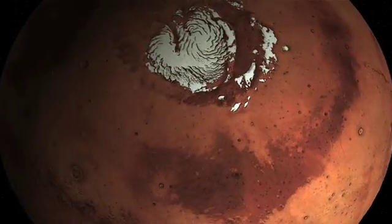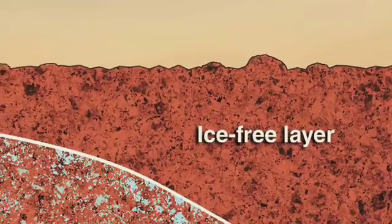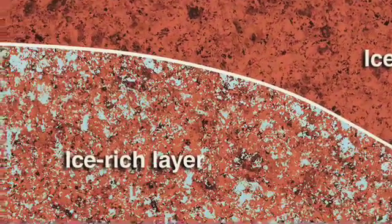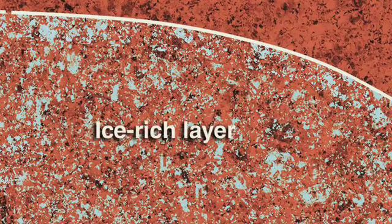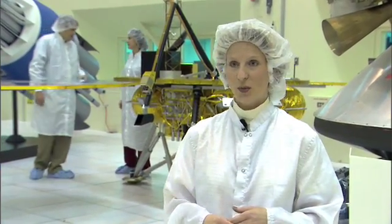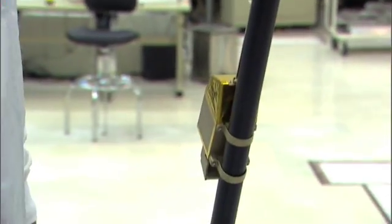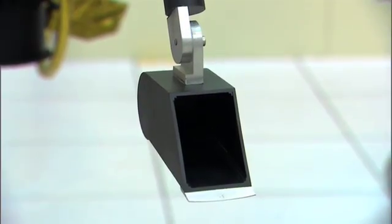In the North Polar region, outside of the polar caps that we see, there actually is maybe up to 80% water in that top meter of the soil. So our job is to dig deep, not to drive out like some of the rovers have done in the past. And so we have the robotic arm with its scoop on board our spacecraft to sample the dirt on the top and dig down and sample the ice and deliver those to the onboard experiments.